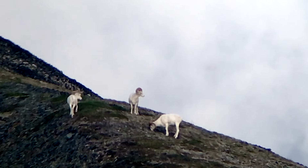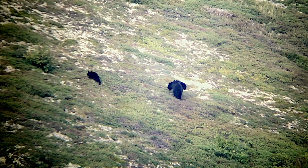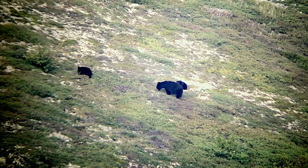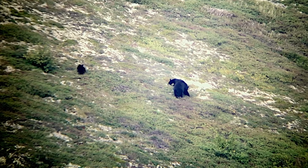Having our gourmet dinner here. Little Mountain House overlooking the little sheep and bear bowl. We had quite the bear viewing today down below. We had a sow and a couple cubs and two male bears having some domestic disputes. But we're going to enjoy some dinner.